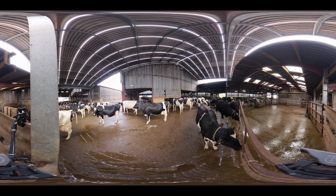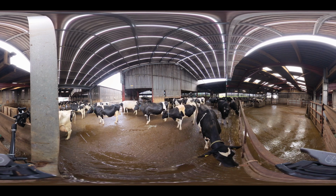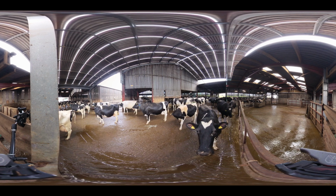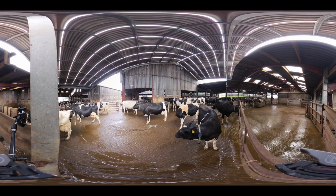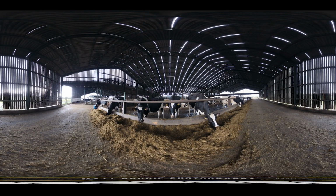We run a culling rate of about 21%. For age at first calving, we're trying to serve heifers at about 12 months old. Age at first calving has now got to 693 days, so about 23 months. We're getting about 89% of cows served by 80 days calved, with a pregnancy rate of about 30% at the moment.